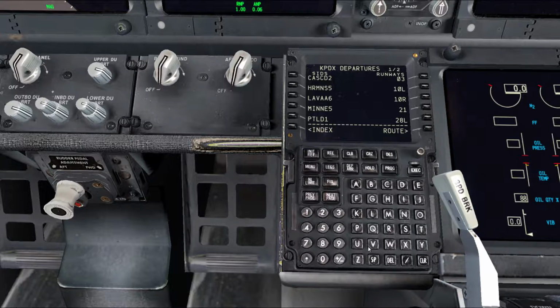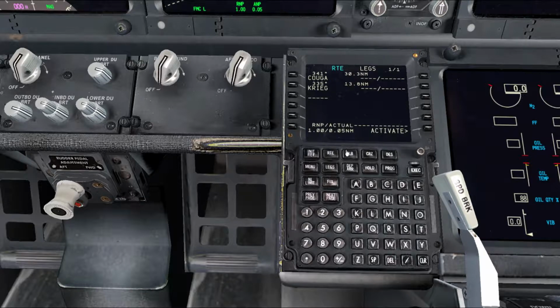But that's not the one that I wanted. I think I want 28 left for departure. We're just gonna go direct. Direct COUGA.